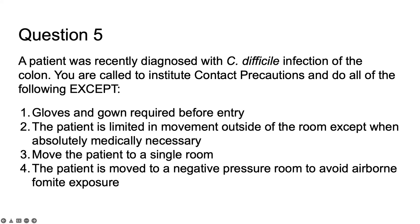required before entry. Two, the patient is limited in movement outside of the room except when absolutely medically necessary. Three, you move the patient to a single room. And four, the patient is moved to a negative pressure room to avoid airborne fomite exposure. Okay, everybody put four.